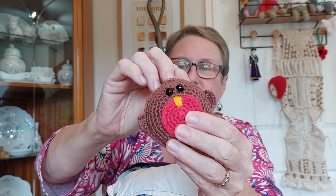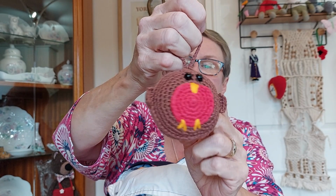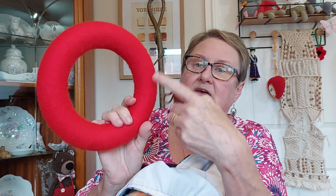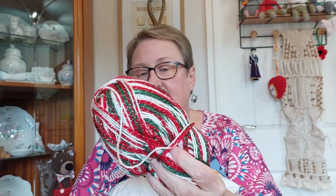I started incorporating the red breast in the actual circle in the end. But yeah, even that size would go in the middle. So it's just what else to put, motifs to put round it really, or just go with a few holly leaves. But I'd already got part of one of these as well to use on this.